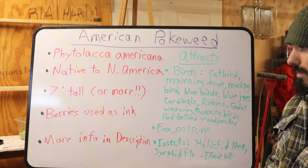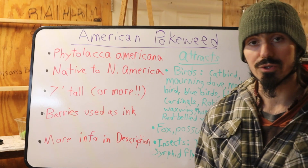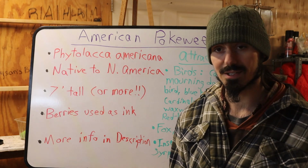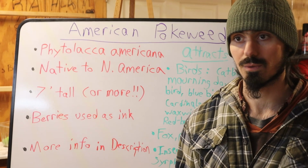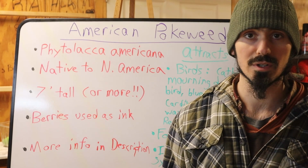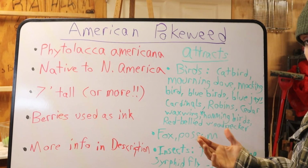And so a lot of these different birds, like the catbirds, robins, and so many of these others, also go after a bunch of insects, especially sometimes in their larval stages, when these insects are otherwise doing damage to different crops. So this can be a really great natural pest control from that perspective.